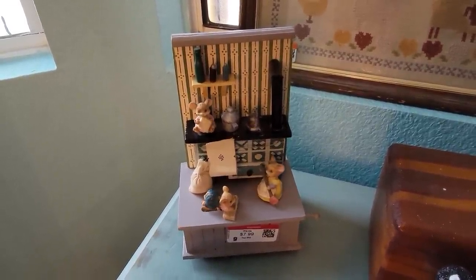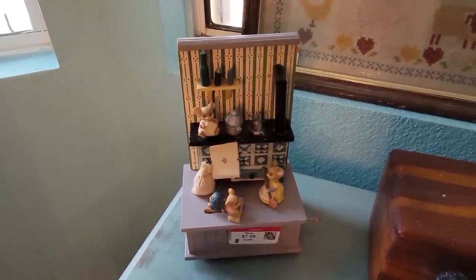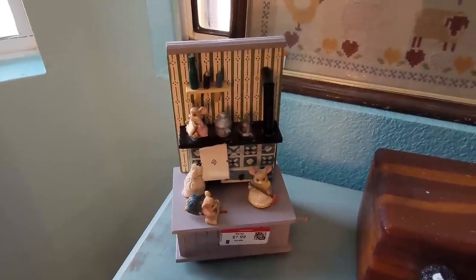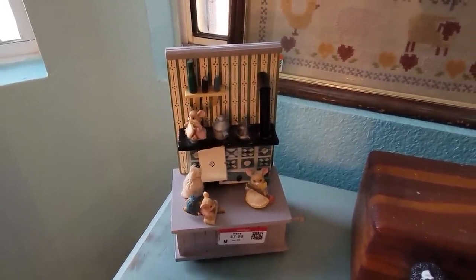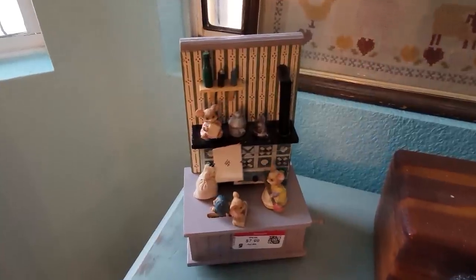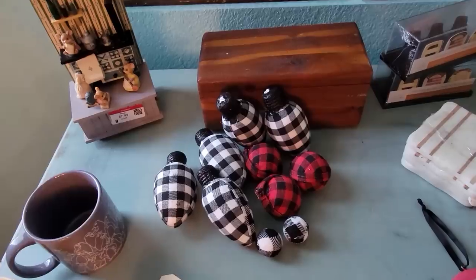Just cute. There's only been one that has sold on eBay for $25, and there's no others that I could find listed. Doesn't mean they're not out there. Just means they're not readily out there. So this is one of those items that I feel pretty confident will bring the $25 to $30 range. And the best part about it is you can shut it off with a switch.